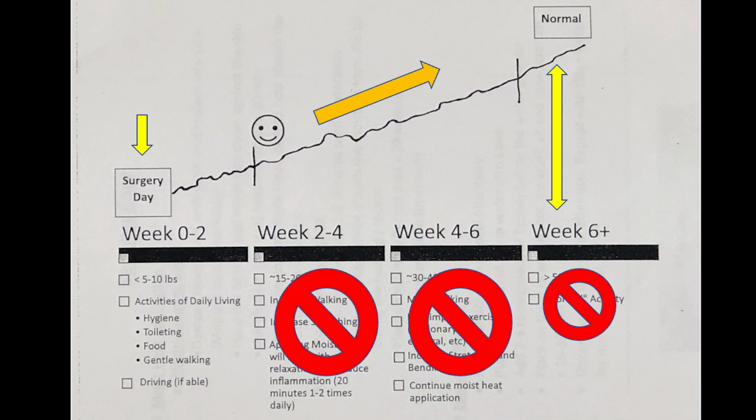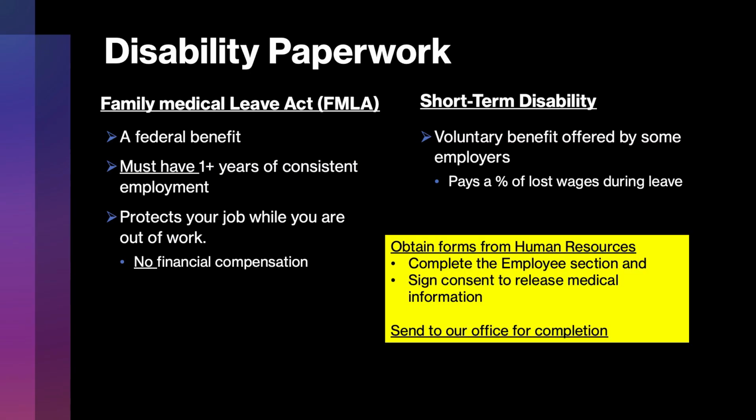Some patients require FMLA and disability paperwork to be completed for their place of employment. This is often a confusing and stressful time for many patients after surgery. To clarify the basics, Family Medical Leave Act, or FMLA, protects your job while you are on leave from work. Short-term disability will provide a percentage of your pay while out of work.